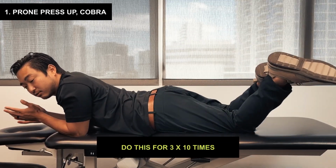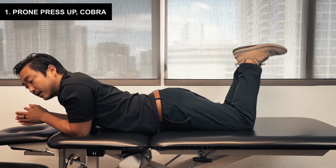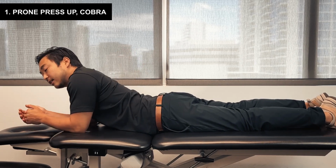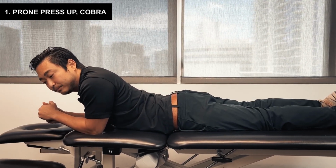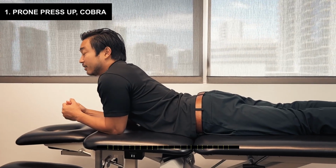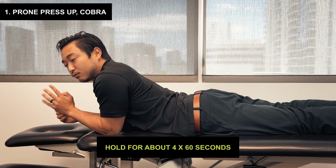When we do this, you can rock this about 10 times for about 3 sets. And you're going to realize that you're going to feel a lot of motion going on in that lower back and that SI joint. You may or may not feel a little pop, especially if you're on the stiffer side. And then go back into this position and hold for about 60 seconds for a total of 4 to 5 sets.